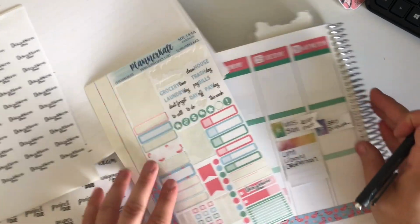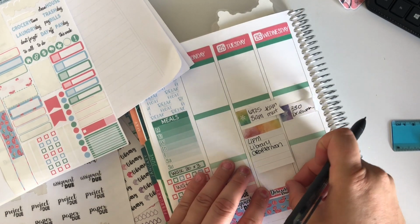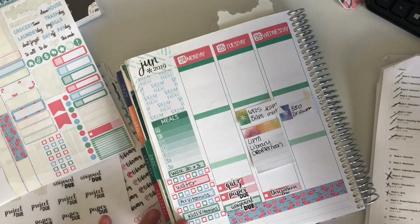So my little discussion stickers I made here. They're really simple to make. I couldn't find exactly what I wanted at any of the shops, so I just made it myself. So I have discussion number 1 due here. And then I have discussion number 2.